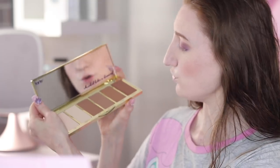So, Park Princess, beautiful packaging. Ooh, it smells so good. Okay, so it's got a huge mirror. So I might just take this angled shade. Maybe I'll use this because this is angled. So I'll just sweep into there.